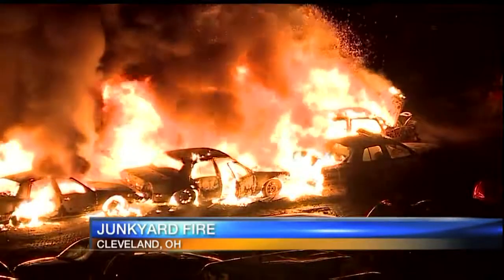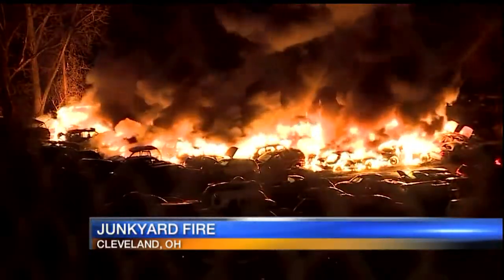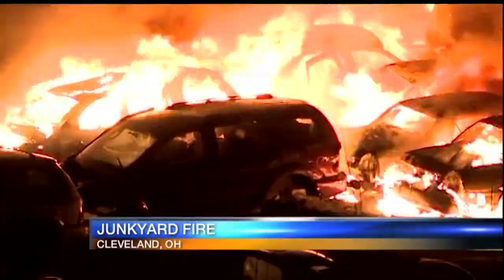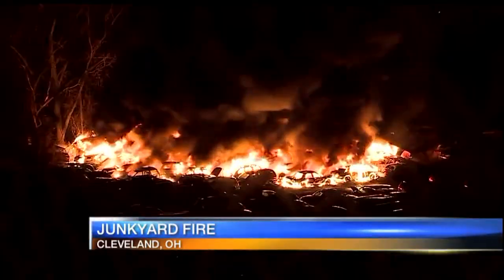Some people who live near the Cleveland Metro Parks Zoo in Ohio may have woken up to the sound of explosions this morning. That's because a salvage yard caught on fire. Take a look. Dozens of cars erupting into flames. The smoke was thick as the fire department worked through the morning to put out this fire. In the video, the white sparks you see there are caused when water hits magnesium, which is typically used in older cars.